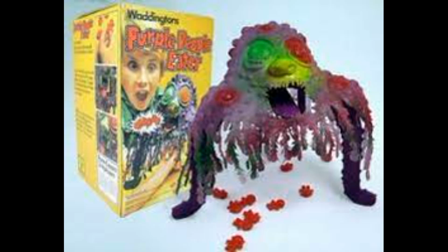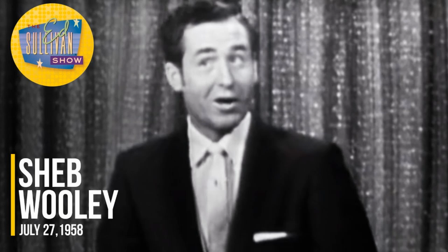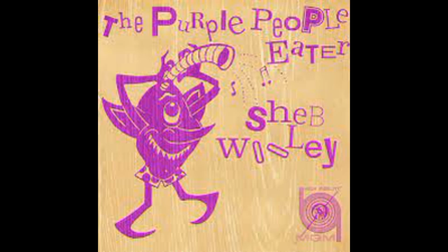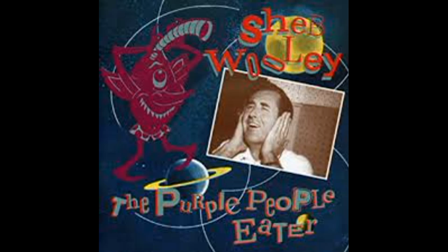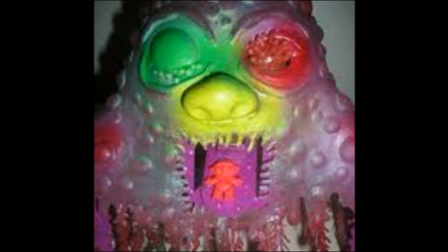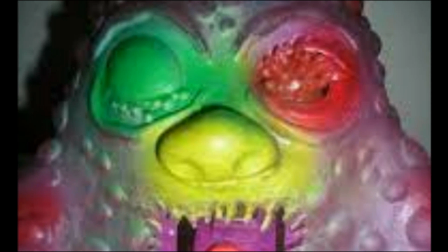Purple People Eater. In 1958, Sheb Woolley had a song called the One-Eyed One-Horned Flying Purple People Eater. In it, there's a monster who wants to join a rock and roll band and tries to achieve this by eating purple people. In 1982, I thought I'd never sleep again when I got a Waddington's Purple People Eater.